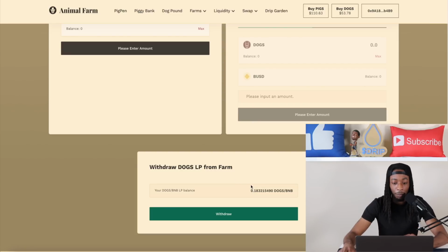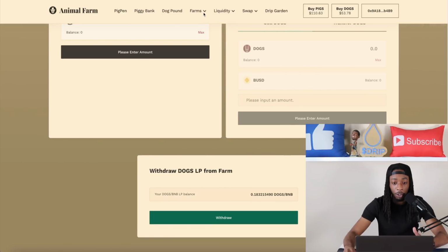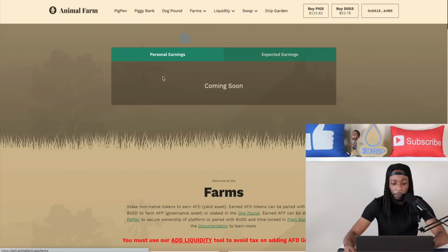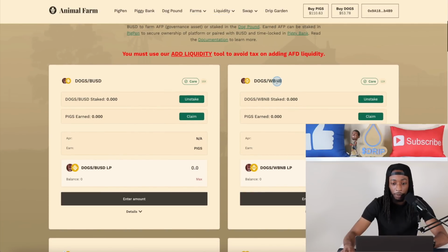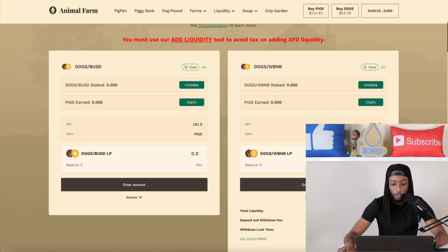So let's see how much the dog and BNB LP is actually worth, because some people are like, how do you figure out what this is? I'm going to show you a quick and easy way. So what you want to do is go to farms, and you can go to the dog pound, and what you're going to do, you're going to go to the dogs BNB farm. You want to hit details, and what you want to do is hit view contract.